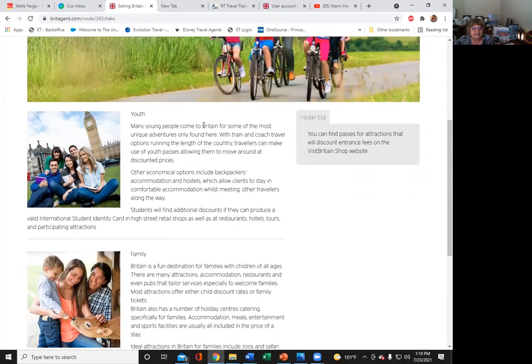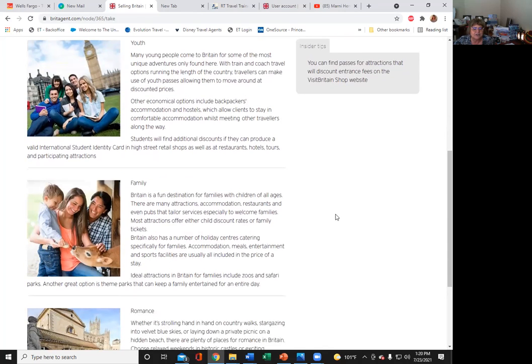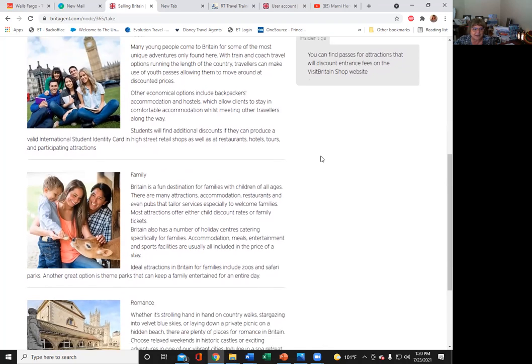All right, youth. Many young people come to Britain for some of the most unique adventures only found here. With train and coach travel options running the length of the country, travelers can make use of youth passes, allowing them to move around at discounted prices. Other economical options include backpackers' accommodation and hostels, which allow clients to stay in comfortable accommodations whilst meeting other travelers along the way. Students will find additional discounts if they can produce a valid international student identity card in high street retail shops, as well as restaurants, hotels, tours, and participating attractions.